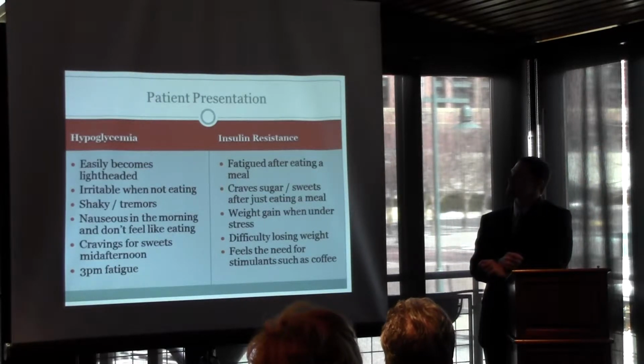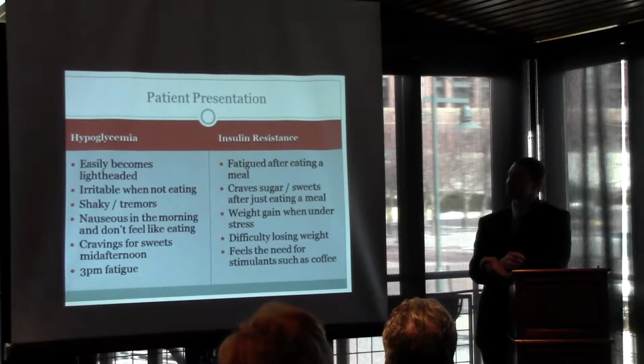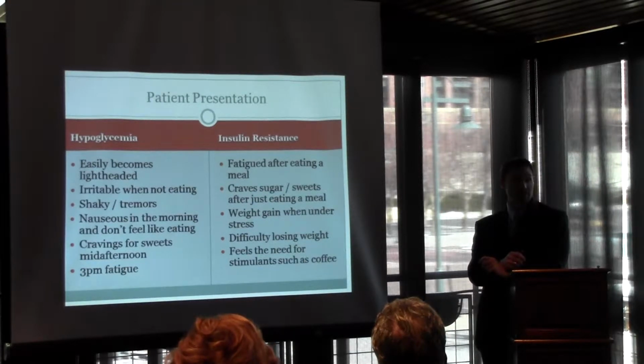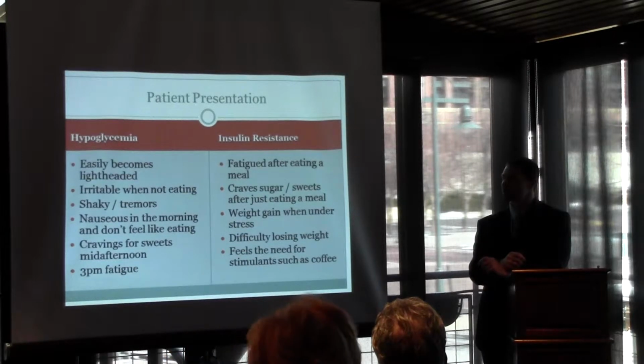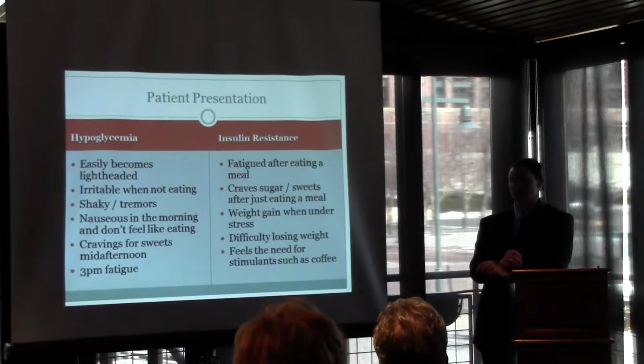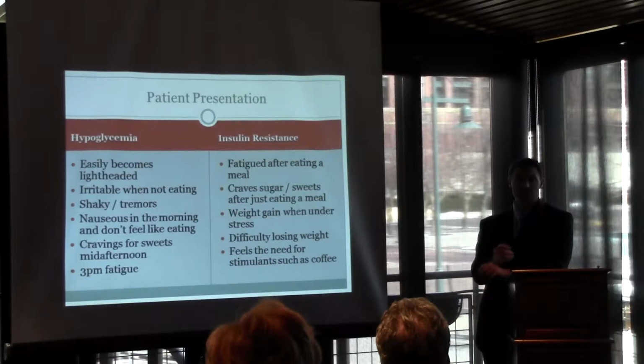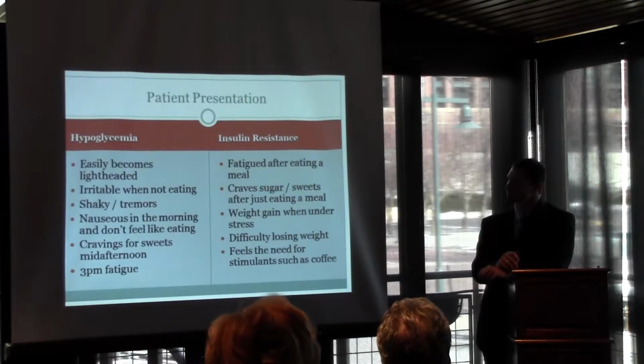On the insulin resistance side, probably the best one here is that first question, do you get fatigued after eating? I have a slide to give you some of the biochemistry on why patients get fatigued after they eat when they have insulin resistance. But that's a really good one to point you down the track of this patient's insulin levels probably starting to rise a little bit. Maybe they're even to the point of their glucose levels starting to come up a little bit.